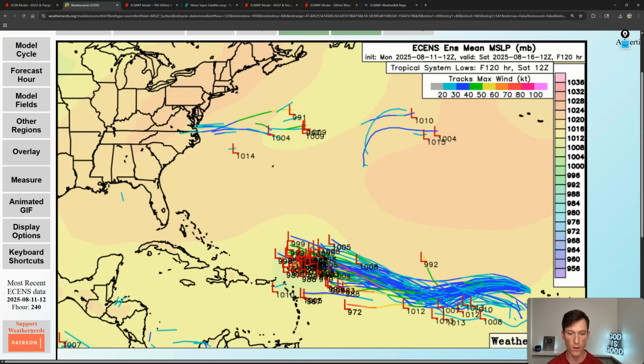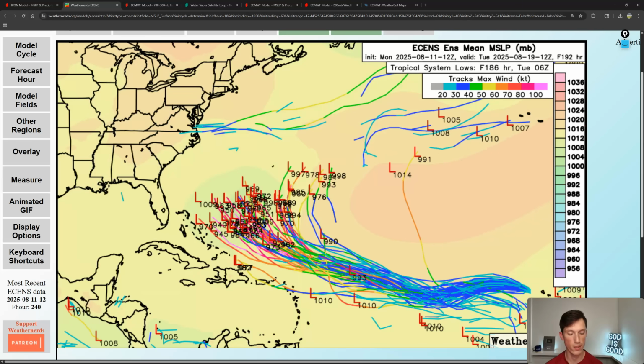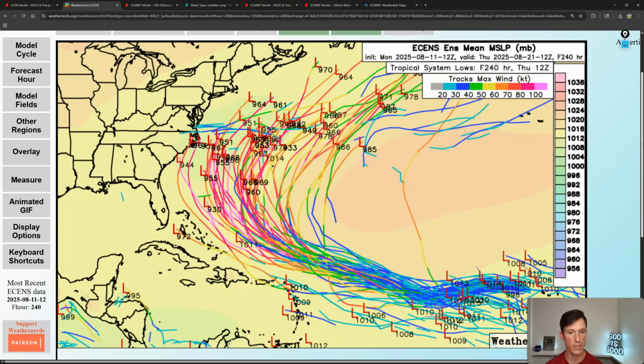Okay, but we'll start off Saturday morning. Saturday morning, this system is probably right in here. This makes up 51 members. It's going to throw all the members that form a low pressure on the screen, which is pretty much all of them. So you're going to see just a lot of L's, attack of the L's, right? But you can see how most of them turn north and then turn northeast.